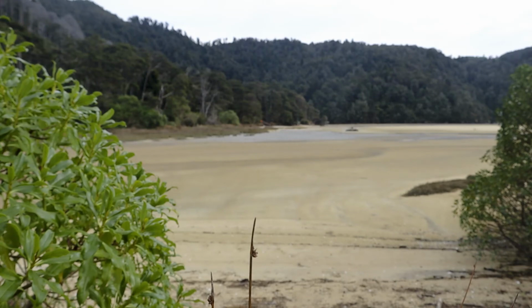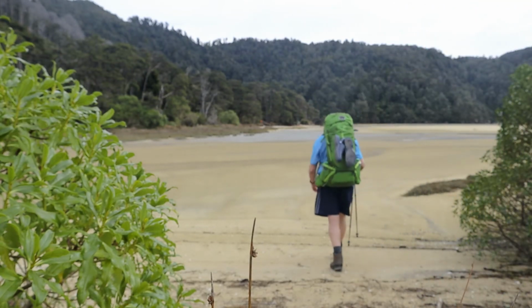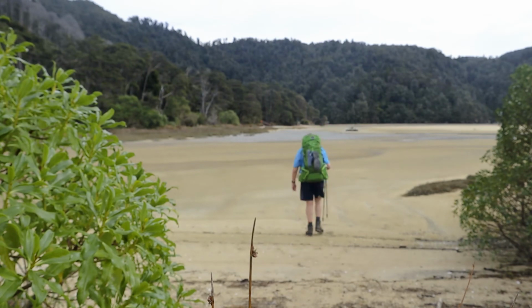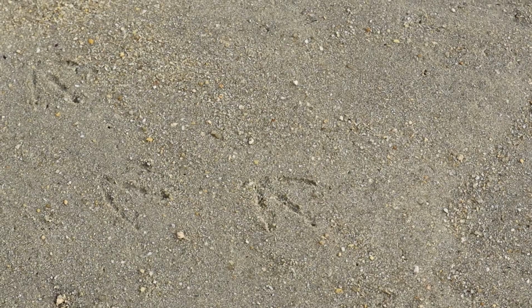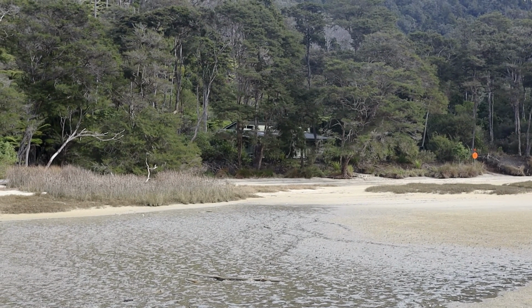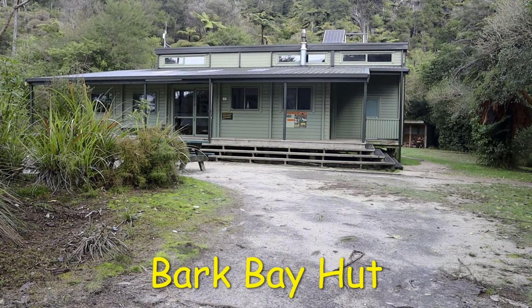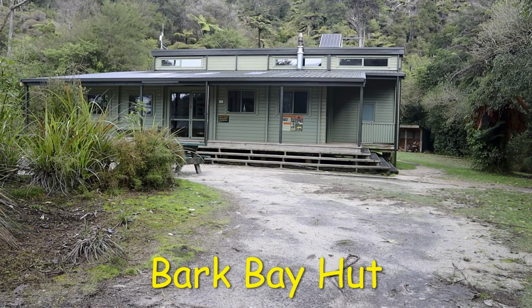Kaka. Some weka footprints in the mud. There's Bark Bay Hut just over there. So here's Bark Bay Hut, the place where I'm staying for the second night of this trip.